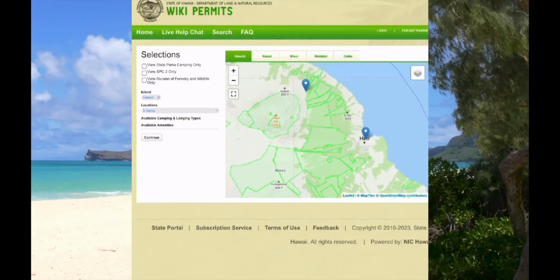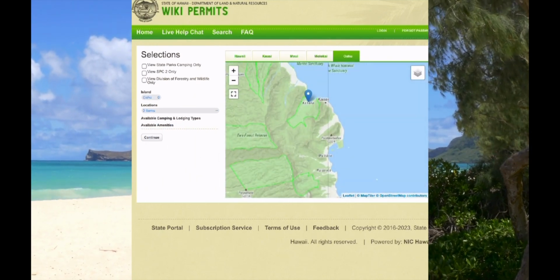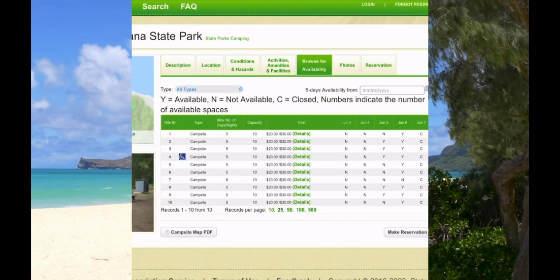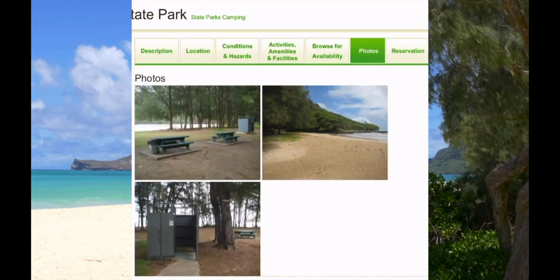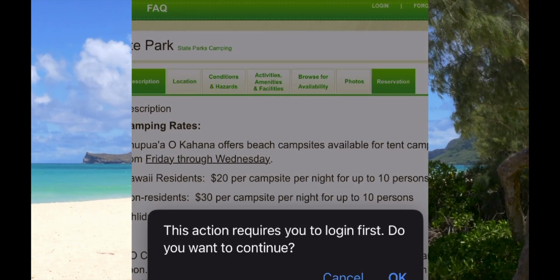We just used one. Alright, let me show you how to purchase and reserve the campsite. You are going to want to go to camping.ehawaii.gov. Make sure to indicate which island you are on. What I love about this site is that it shows you not only the availability, but also pictures of the campsite, and it lists the amenities and facilities. You have to create a login to purchase a permit. Also, your permit must be printed and displayed on your dashboard when camping. I hope that helps. Happy camping.